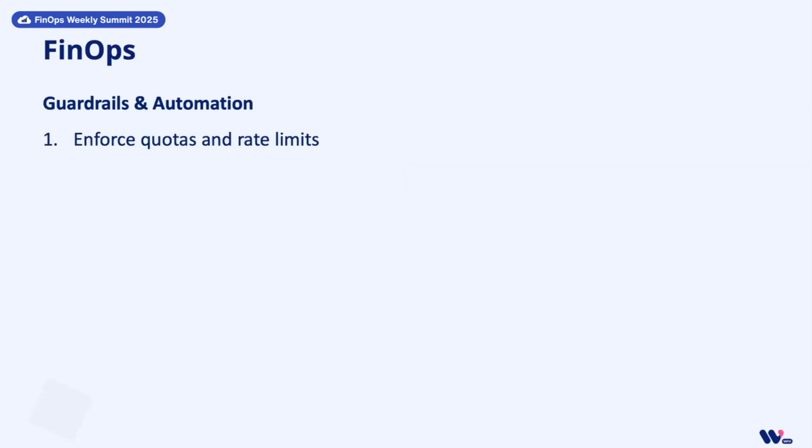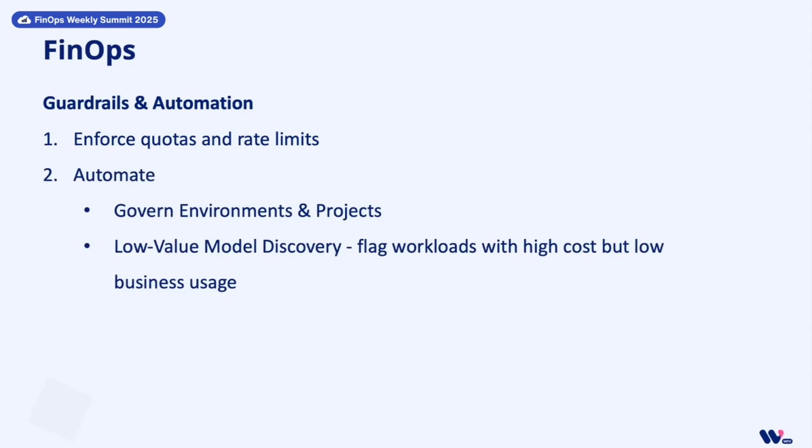Guardrails and automation. It's similar to budget control, but at the infrastructure level: we want to apply rate limits to the model itself to enforce quotas. And we can automate by governing environments and projects, checking for each environment and each project what the AI cloud costs were, and checking for anomalies. We can do this for each feature, environment, project, and customer. We can also apply low-value model discovery, checking for AI workloads with high cost but low business usage, and again shut them down or switch the model and see their efficiency.